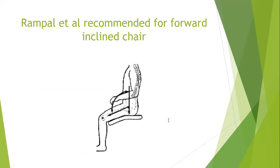Okay, the evolution. So you can see this thing: Rampel recommended a forward inclined chair. He recommended a chair which is slightly slanted. Do you understand?